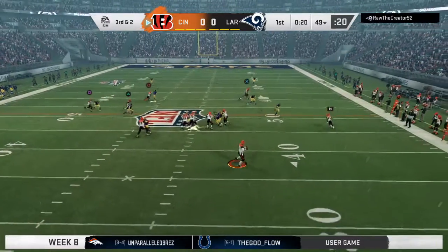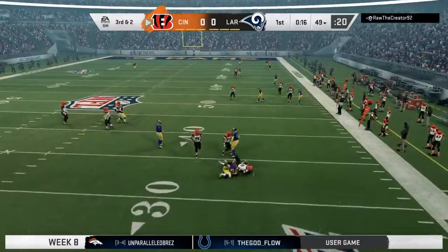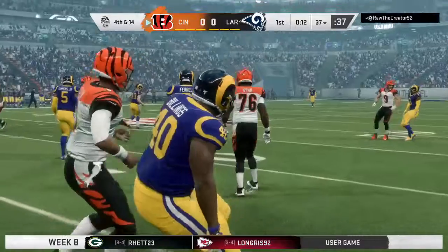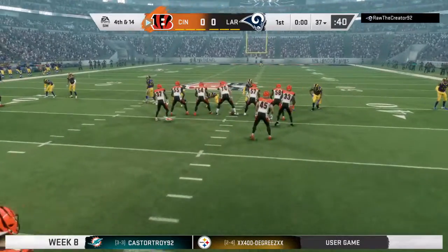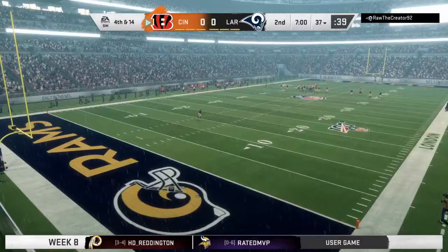3rd and 2. Here's Jackson. And Jackson cannot get away, and he'll go down. Andrew Billings drops him for a loss of 12, and it also brings up 4th down. Here's Bradley Pinion now. No score after 1 on EA Sports.